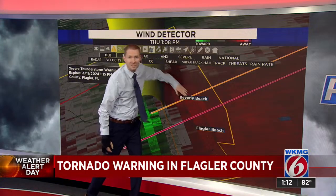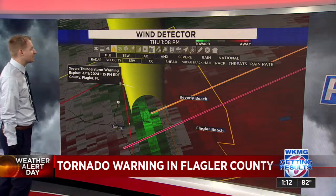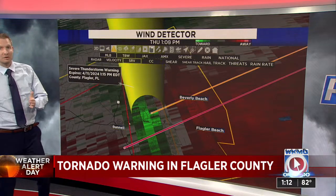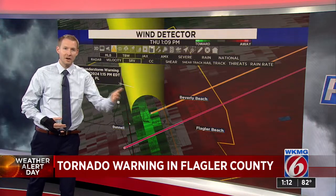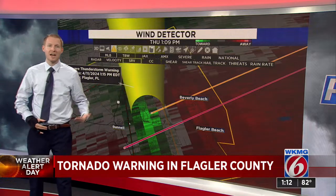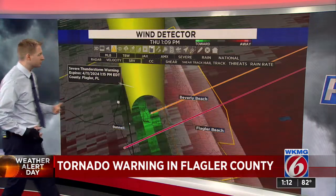Now, right here, this is the coastline. So we are almost done with this, but we still have a few more minutes to go until this cell is completely off of our coast, and we'll transition again to be tracking and pinpointing those other storms that follow. As Candace mentioned, now all of Central Florida is under the tornado watch because we have a history now of these storms getting a little rowdy in north of Central Florida.